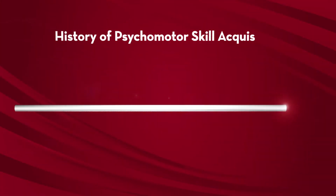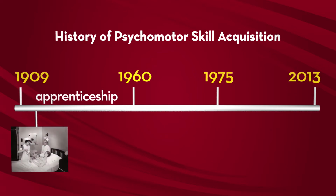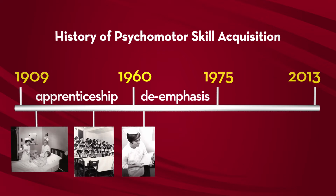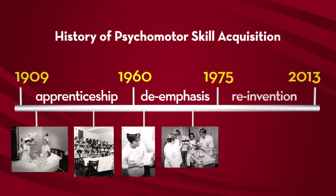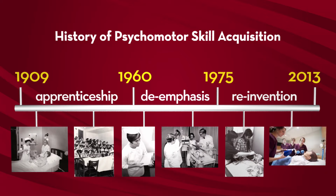The period from 1909 through 1960 is conceptualized as apprenticeship and the art of nursing with an emphasis on procedures. A de-emphasis of teaching nursing psychomotor skills occurred in 1960 to about 1975 due to curricular changes. Reinvention of the definition and teaching methodologies took place from 1975 to 2012, with an emphasis on caring for the person. Beginning in 2013, an innovative approach and laboratory facility emerged with a focus on community.